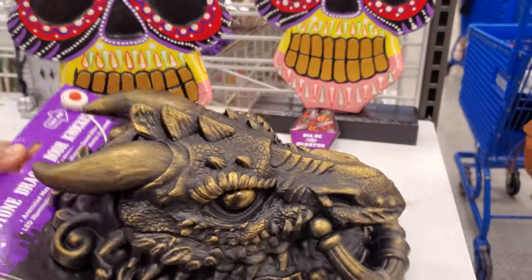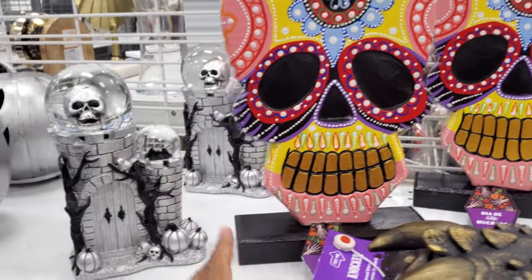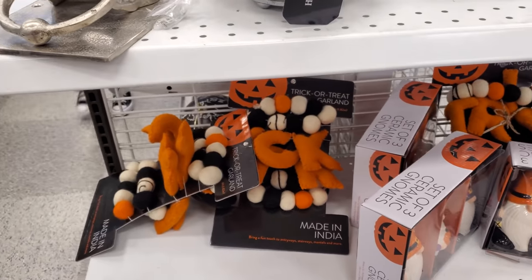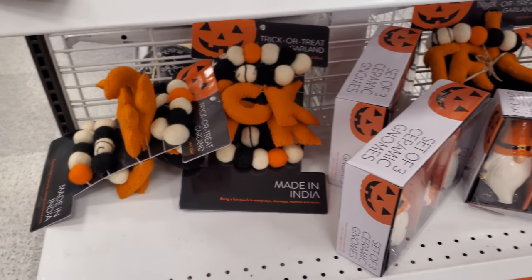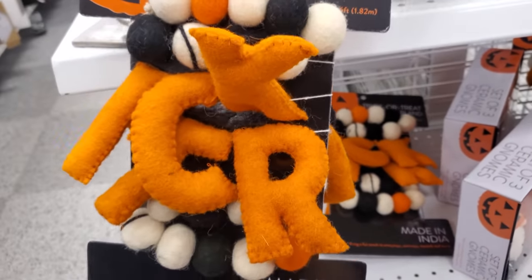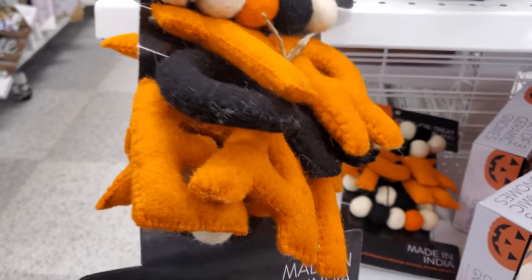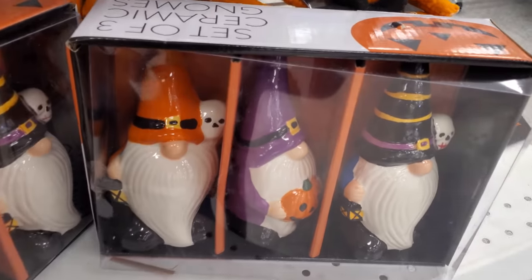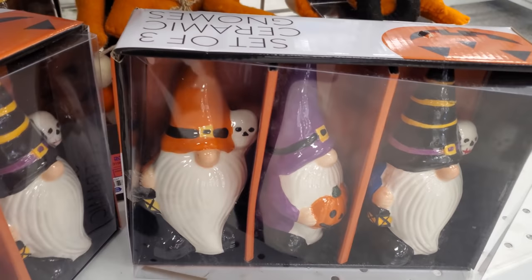This one's gonna be $13, plenty of Day of the Dead. So we've seen this one already at the other location. I noticed in different locations, one or two items are different. We have the felt trick or treat. Here we go. How much? These are $11. And they have the gnome guys with the skull pumpkin.